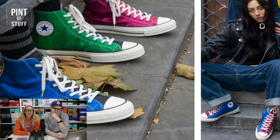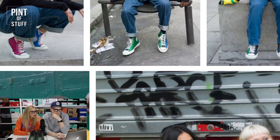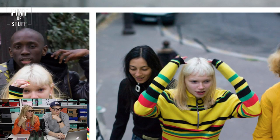I don't know if this is just a UK launch or whether it's a worldwide launch. The glitter ones have been out for a while now, but I think some of the other patterns were only released in the past 2 weeks. Yeah, there's some really cool sneakers there. Nice. Some of them are sold out. Are they? Yeah.